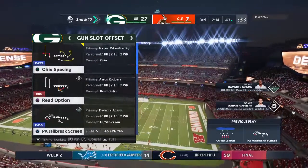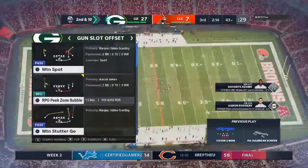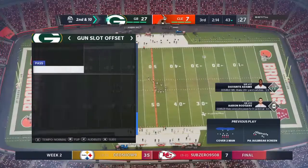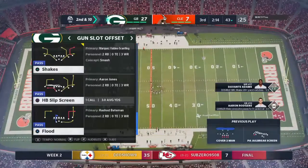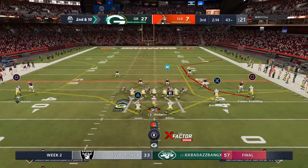Oftentimes when you're losing a game and the team's still throwing with this kind of a lead, you start playing a little more physically. And they took that opportunity right there to be extremely physical and force that incompletion. So second down, still 10 yards to go. Ball on the 43.